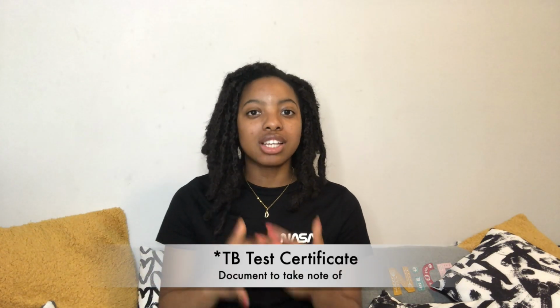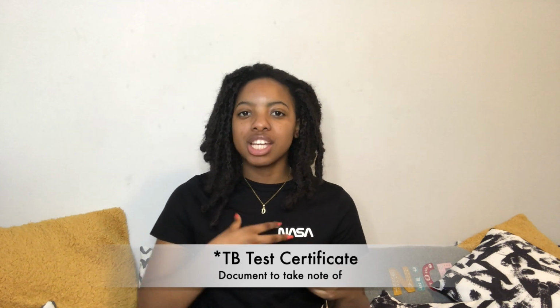So this test actually is valid for 6 months, and you get a certificate after you do it. They do a chest x-ray and a physical exam, and you get a certificate to say you're safe and you're free. This test is valid for 6 months. So if you're smart and you want to do your visa applications with no stress, if you know you're traveling whenever or you're applying whenever, you can actually do your TB test way earlier than you do your visa applications.